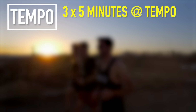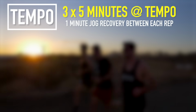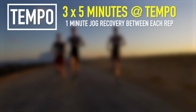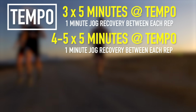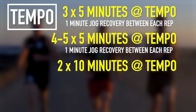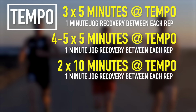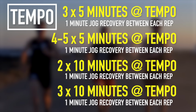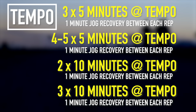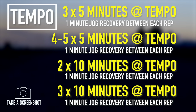Now, one good example would be 3 by 5 minutes at tempo pace with 1 minute jog recovery between each rep. You can then build this to 4 or 5 reps of 5 minutes with the same jog recovery, and then increase the rep durations to something like 2 by 10 minutes with 1 to 2 minutes jog recovery. Or if you're targeting the longer events, then I like to do something like 3 by 10 minutes or 2 by 15 at tempo with 1 to 2 minutes jog recovery between.